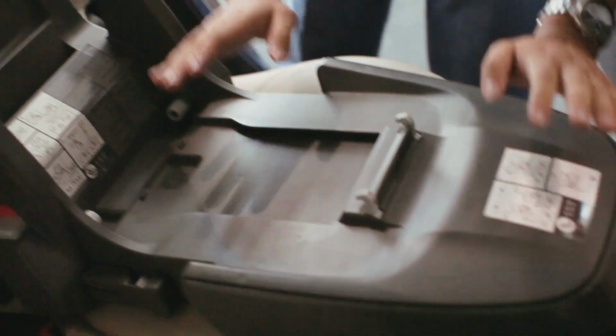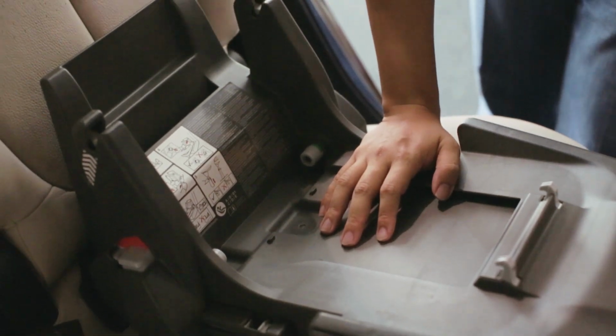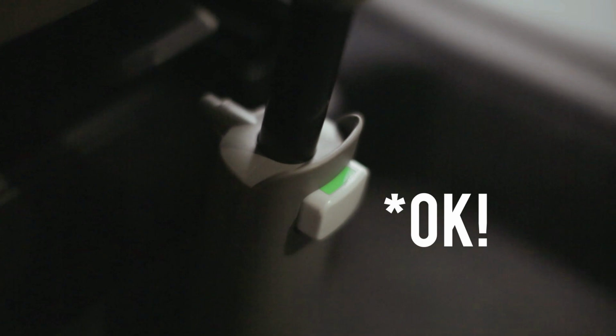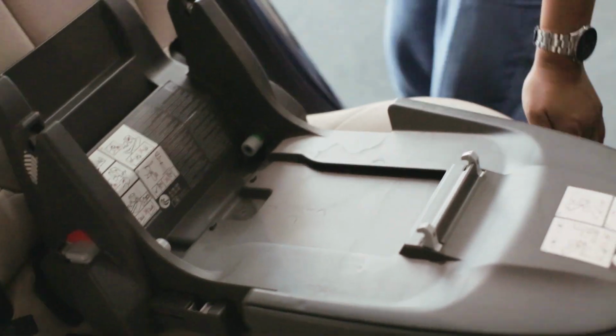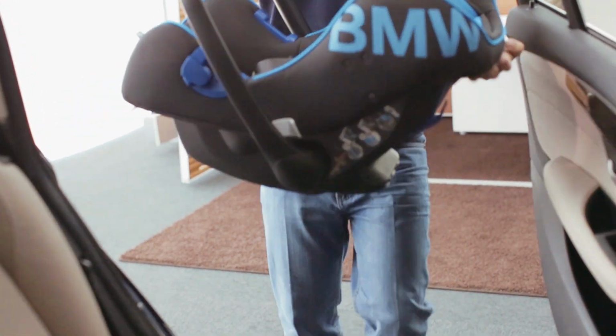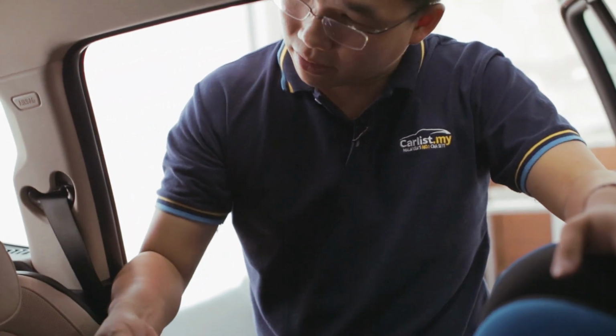Right. So now are we okay to put on the carrier? Have you checked that there's a showing green right at the bottom? Yes, it's green. Good. Okay, you can proceed. All right. So here's the carrier. Right. So, what about this handle?